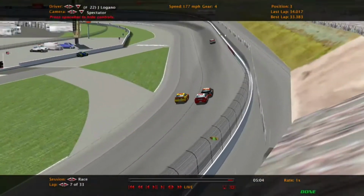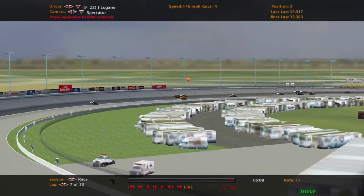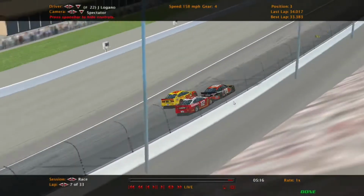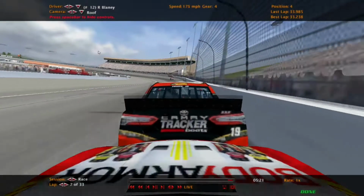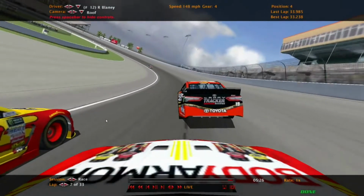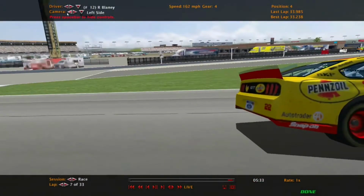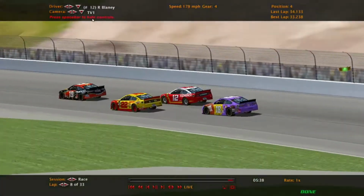Keselowski still leads as the Penske teammates try to figure out a way around Truex, or if you're Blaney, try to push Truex in front of your teammate. Blaney is pushing that 19. It is truly bump drafting, and he's going to succeed here. I do not know what Blaney is trying to do, but he finally got the 19 clear of the 22. Wow, there's going to be some words exchanged in the Penske camp today. Here comes Kyle Busch.